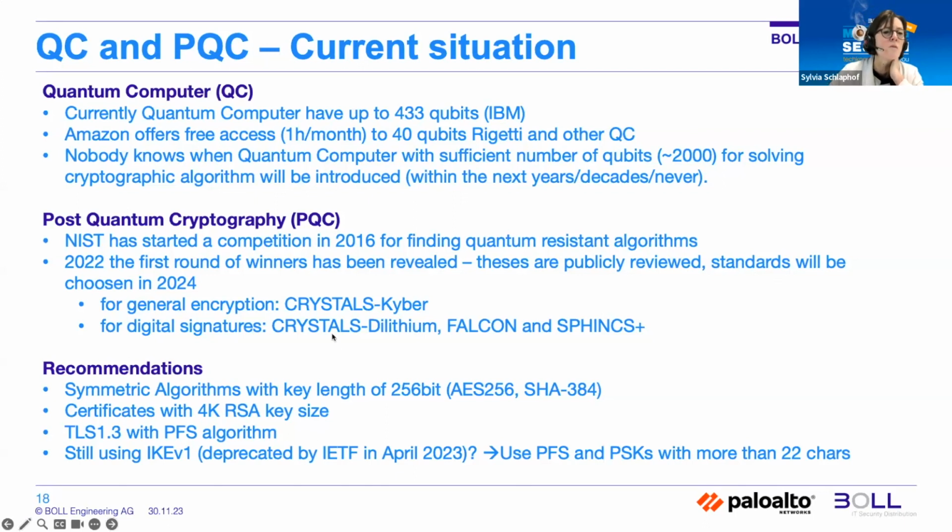But up to then, what can we do? One thing is, if you're using symmetric algorithms, as said before, use the ones with the large key length, because a supercomputer is not able to do a brute force in a reasonable time. So please use 256-bit at least. If you're using certificates, please use key length 4K and larger. TLS 1.3 with PFS enabled, with a PFS algorithm, is said to be quantum resistant. And this is a fun factor for the whole stuff. This is really crazy.